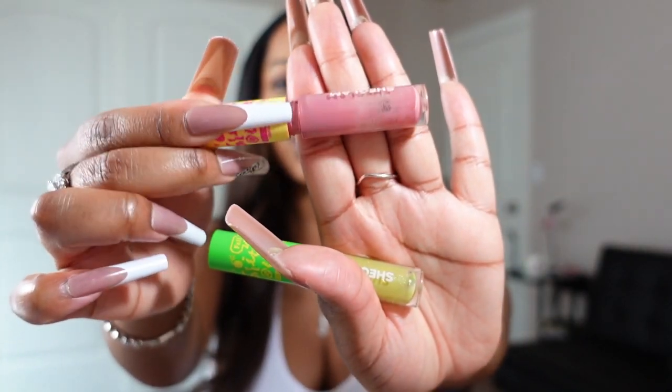I don't know if you guys can see, but I have been trying to scrape the bottle. I'm actually not wearing it today because I'm trying to savor this for when I go out or something. I'm trying to use this very sparingly until I order another one, because I have just been so obsessed. The color and pigmentation with these glosses are a freaking one.